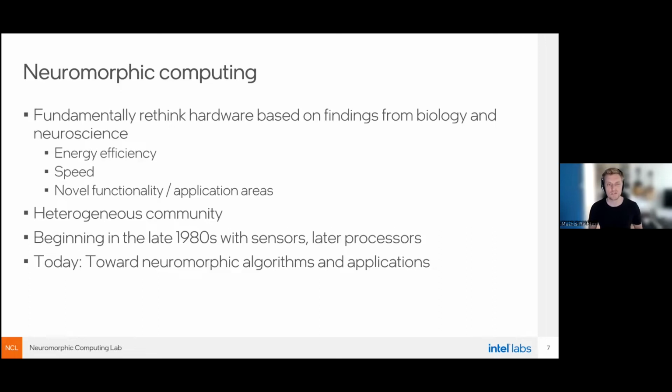Neuromorphic computing is a very heterogeneous research area and community. It began in the late 1980s with research into sensors. I'll talk a little bit about that. And then later processors. And today we're using these devices and trying to develop neuromorphic algorithms and applications, while also trying to build other kinds of devices at the same time, and sort of bootstrapping ourselves.